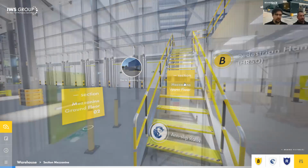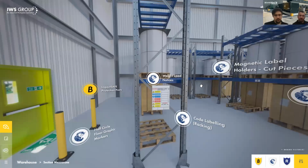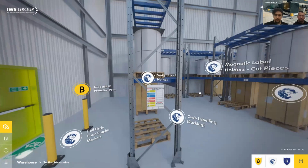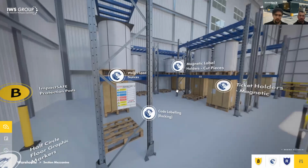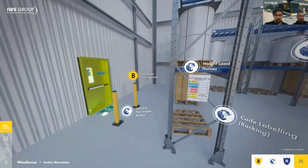Thanks, Paul. Yeah, I'll just head upstairs on the mezzanine here. So it's just as important on a mezzanine as it is on the ground floor to have safe and efficient storage spaces. So you'll see a number of products that we've seen going through the warehouse. That's a weight load notice or labeling, just for safe, efficient storage and messaging on these racks. Impact safe protection posts.